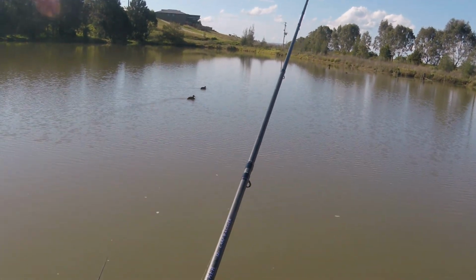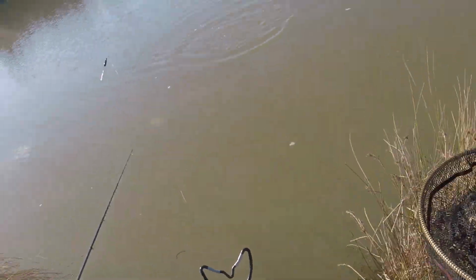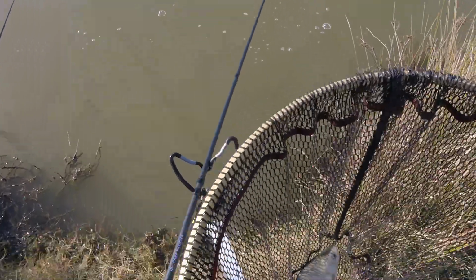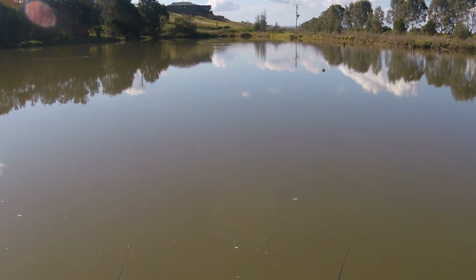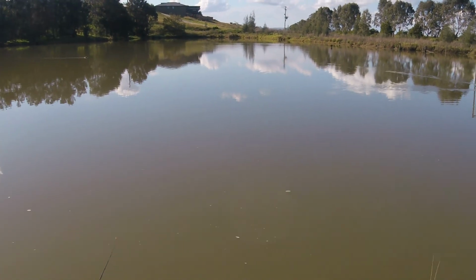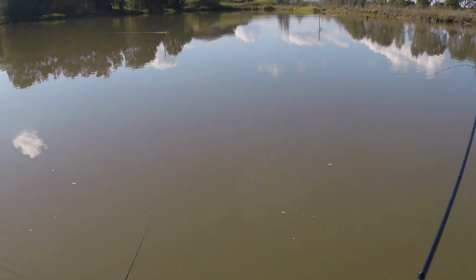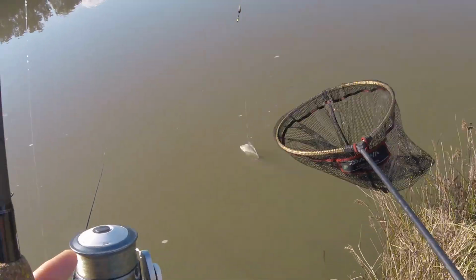Well, still getting bites, still small fish, but good fun nevertheless. Whoops, not very good, Dennis. Still nothing on the method feeder. It's been out there for about half an hour or so now. Something going on. Just moving to the left a little bit again. See a little bit more of the white band than I could before. Yeah, there we go. Only small again. This one's got caught in its dorsal fin.